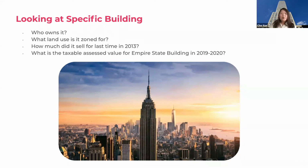So the first one is, who owns the Empire State Building? Second, what land use is that zoned for? Third, how much did it sell for the last time in 2013? And what does the government think the Empire State Building is worth in 2019 to 2020 as a tax year?